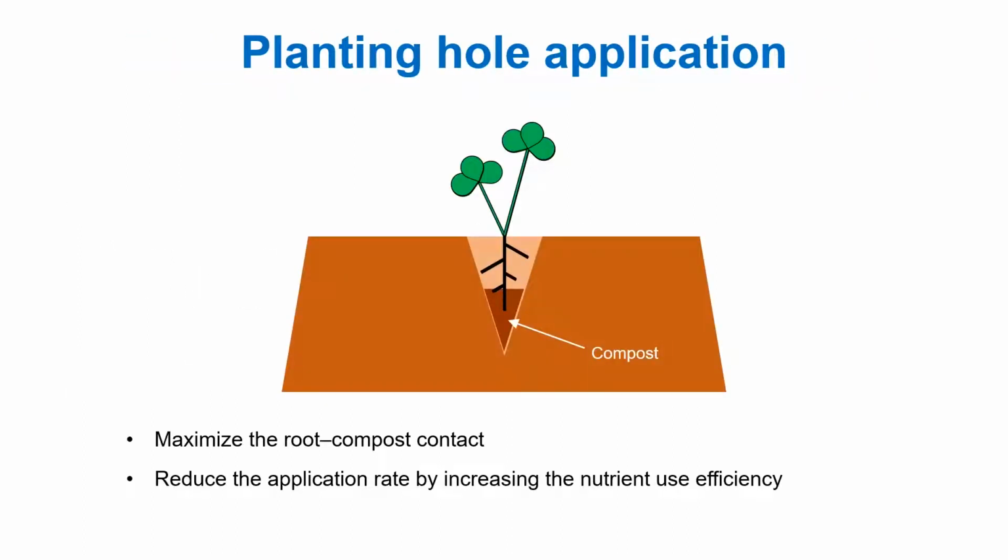So why don't we apply compost directly to the planting hole? By doing this, we will be maximizing the root-compost contact. Therefore, the nutrient use efficiency will be increased, and we will also be reducing the amount of compost applied.